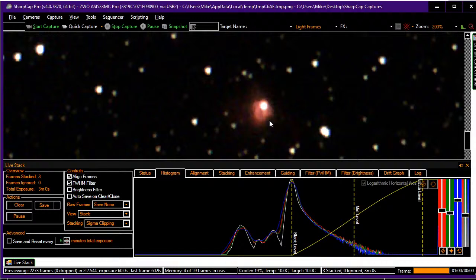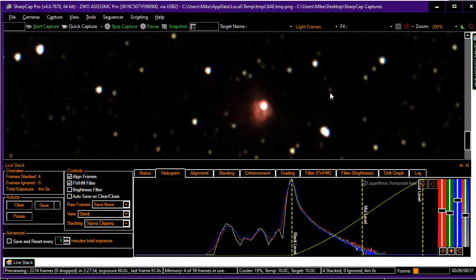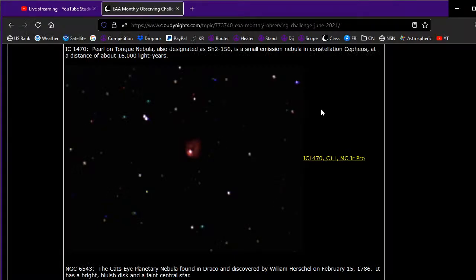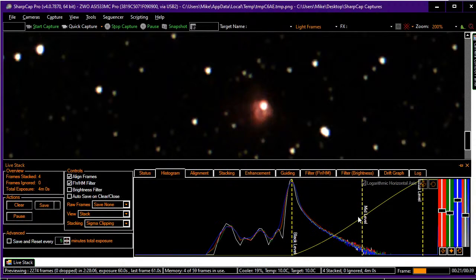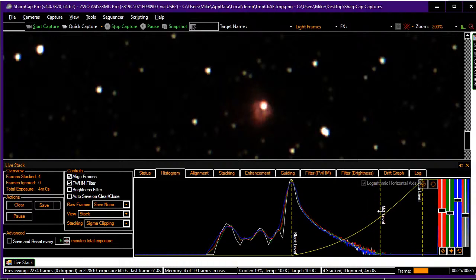Yeah, pearl on the tongue. Yep, looks like we just have to get less aggressive with the stretch so it's less blown out. Which looks a lot like his picture now. Just again, inverted. He's got his actually a little darker.